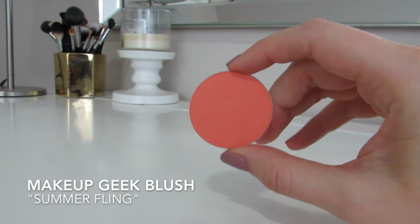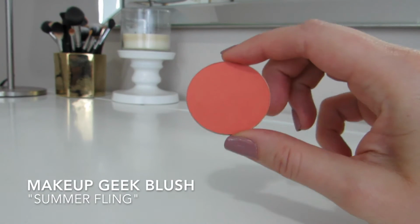Now that powder's had time to sit on my face, I'm just going to dust it off, and you can see it just reveals a sharpened contour line. Taking one of my favorite blushes from Makeup Geek called Summer Fling, I'm just going to lightly dust this on the apples of my cheeks and just try to work it back.